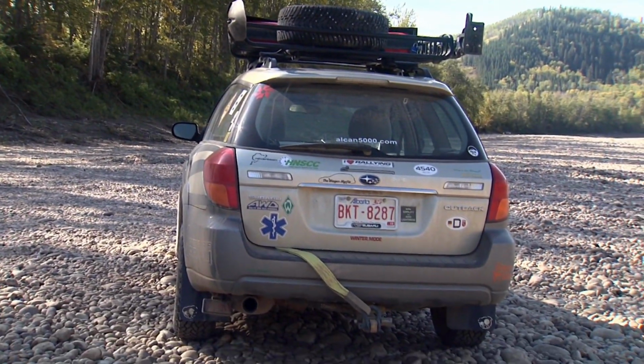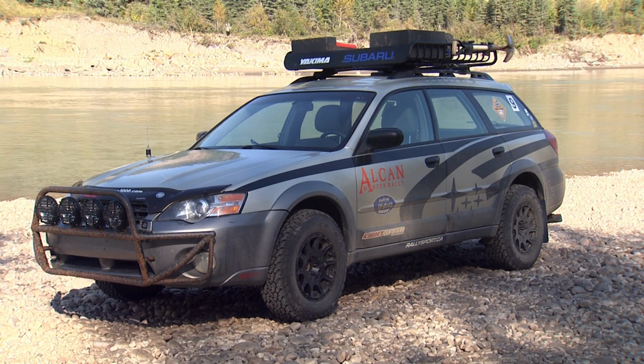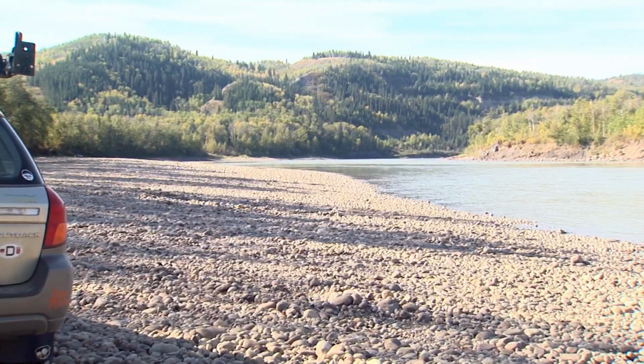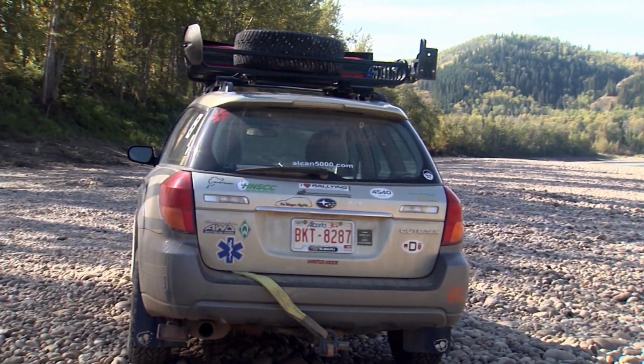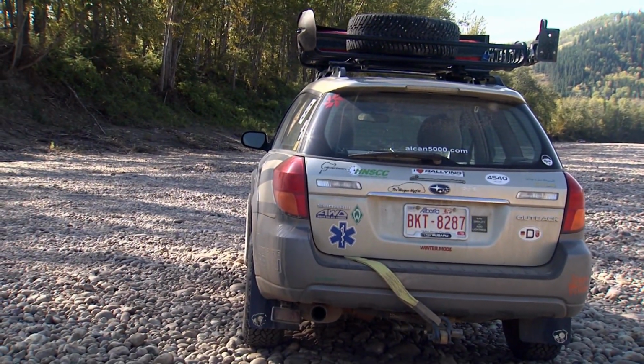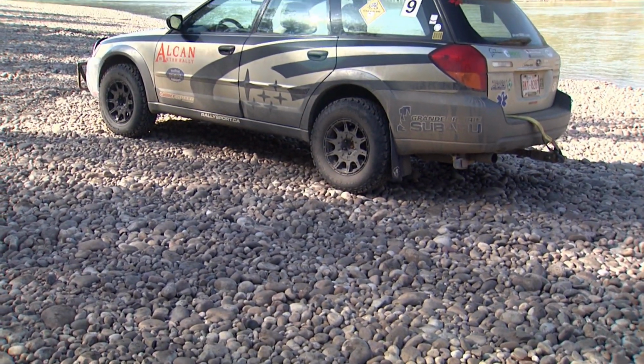But every rally we've done, the turbocharged vehicles, whether it's Subaru, Mitsubishi, they've all struggled. Some of the places that we race, there's no high octane gas. So you're looking at guys putting low grade octane into their tanks and you're just having a lot of issues. So we've had really good reliability with this car.